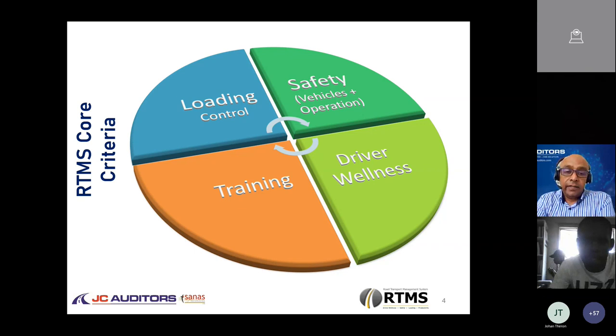And then the fourth pillar is around training, especially training of drivers, but also training other staff that have a role to play in promoting compliance and safety on the road networks.